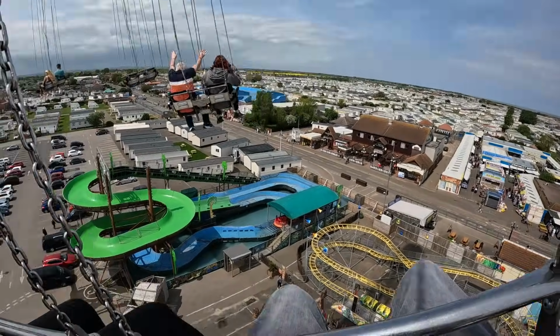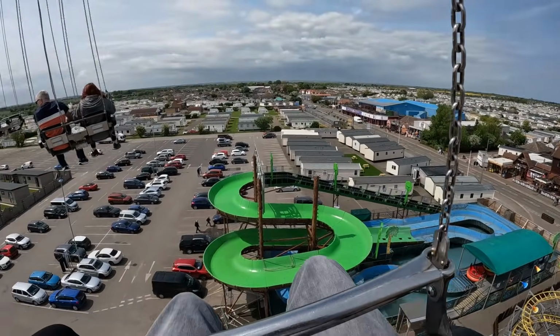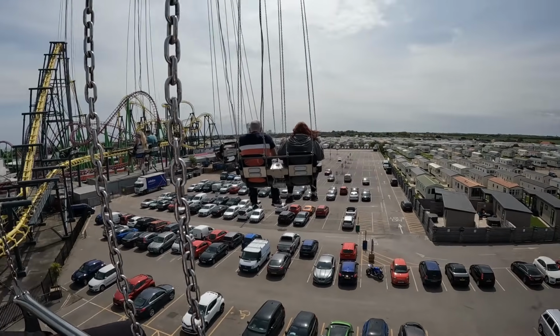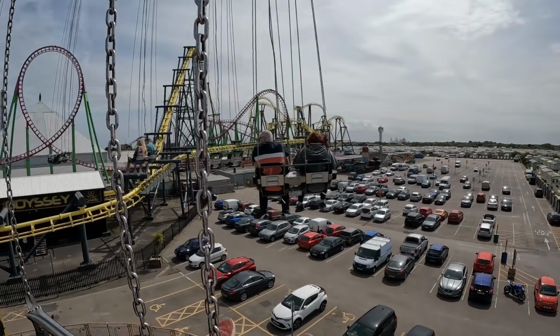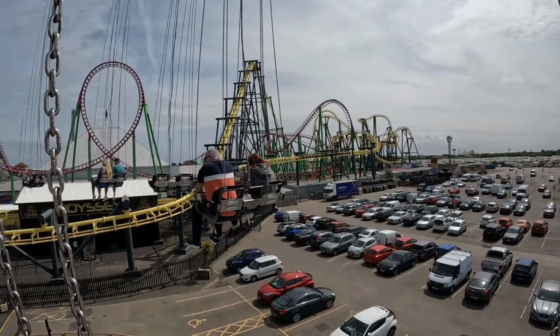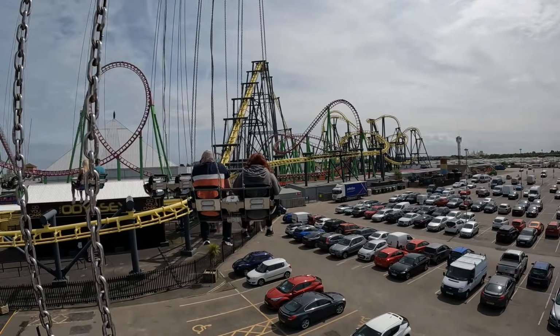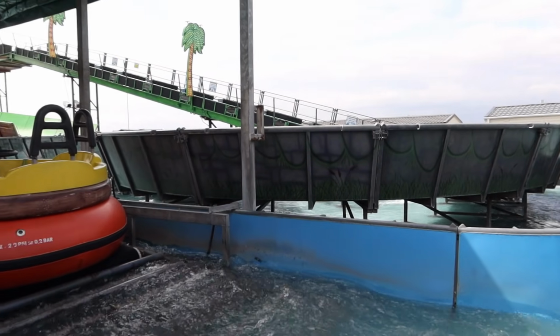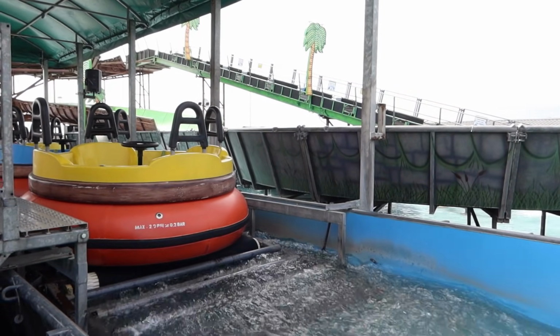There we go, down we come. I think the rapids are supposed to be opening in just a minute, so we'll get on those in a sec. That was good. Oh, much warmer now. It was chilly, there's not really any wind when you're down here, but when you're so tall on one of them, it was pretty chilly. Well, we had an awesome ride there on the Starflyer. It was a bit chilly, but we got some good views over Fantasy Island and the surrounding area.